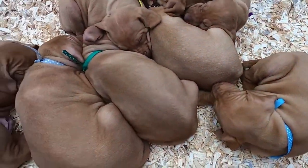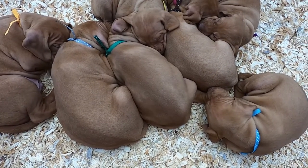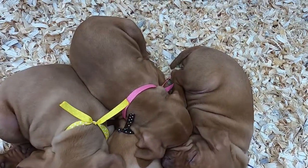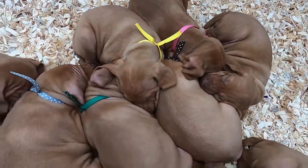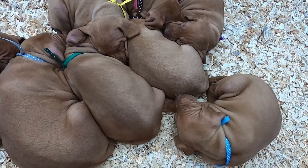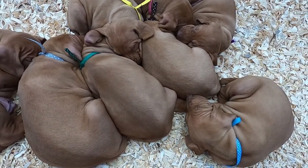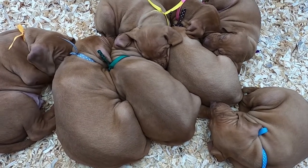Sometimes we'll have a lot of variation from the spectrum of lighter to darker. This particular time with the boys, they're very similar. Pink's the darker of the bunch, and yellow is the lightest of the bunch as far as colors go, and all the others fit in between those two. So they're just doing really good and super healthy, and eating well and playing well and just doing excellent.